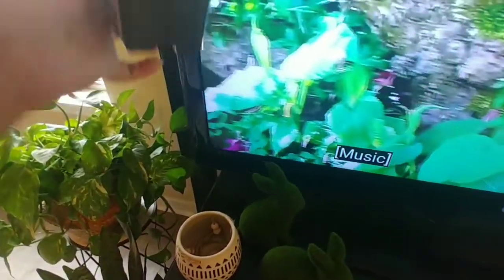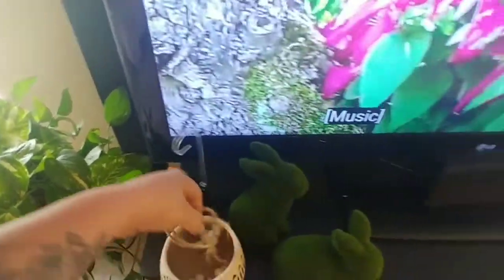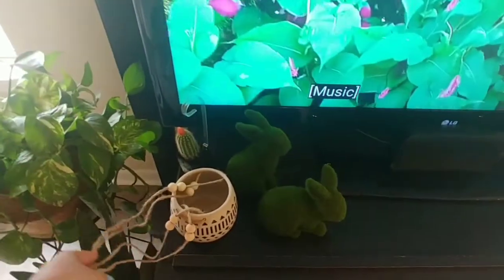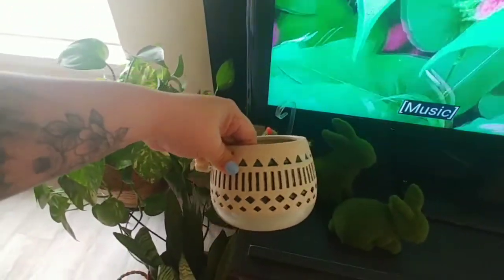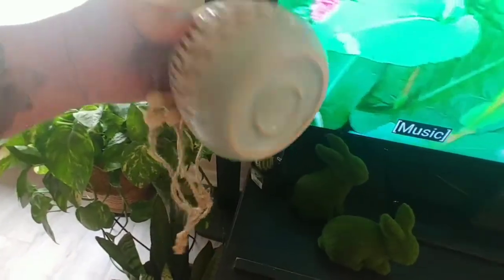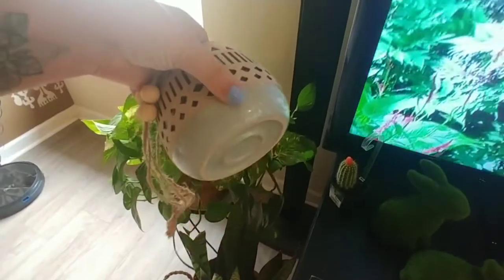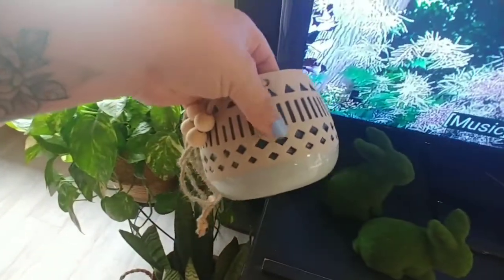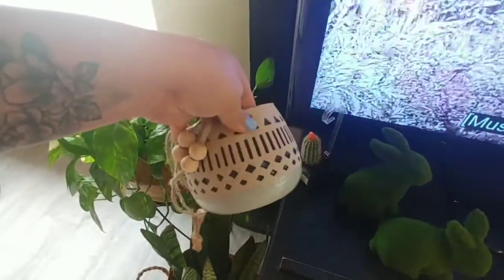I don't think it has any water draining through the bottom, but this is a cute little pot that I got from my friend and coworker, and I just thought it's super cute. It's from Hobby Lobby if you are interested. I don't know if you can tell from the video, but the bottom has kind of a turquoise look to it. And then this little pattern here is more of a navy blue.